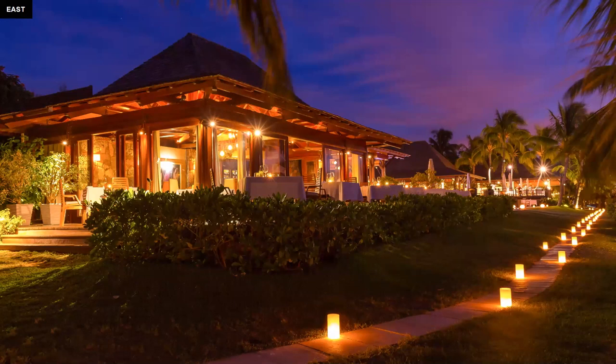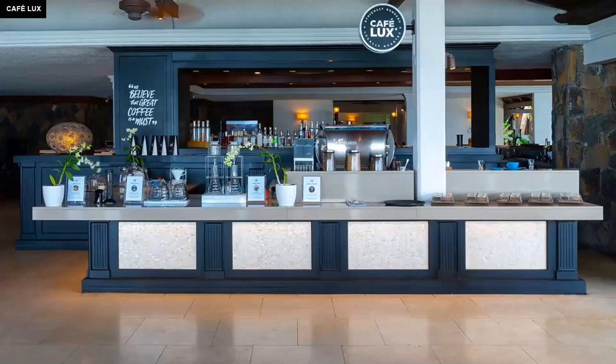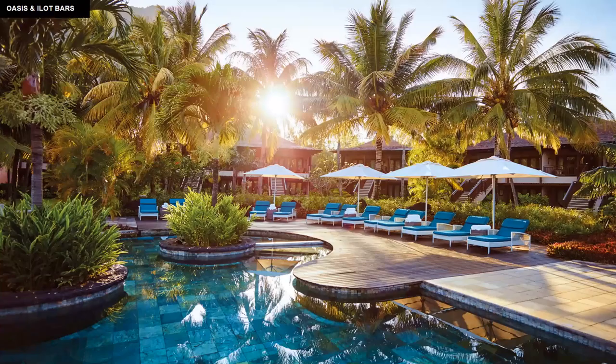Important to note that this restaurant is excluded from all meal plans, but a credit of 800 rupees is granted to each guest on half board, full board, and all inclusive. The main bar and the Cafe Lux is open every day from 10 a.m. till midnight. And we have the two pool bars that are open from 10 till 6 in the afternoon, together with our ice cream parlor.